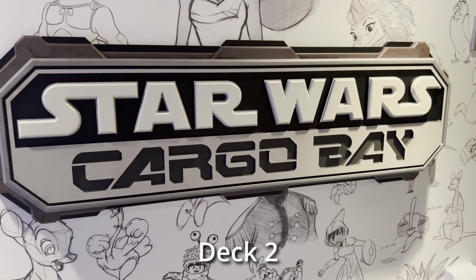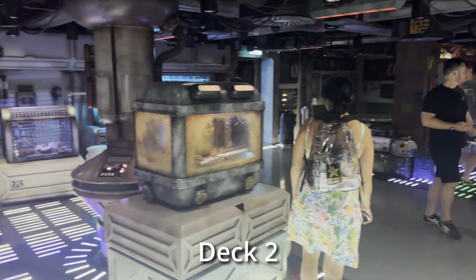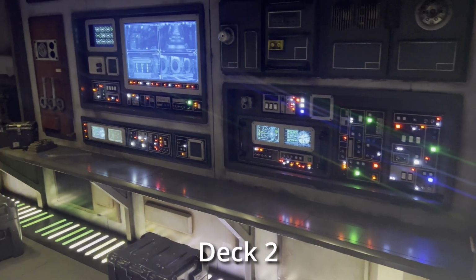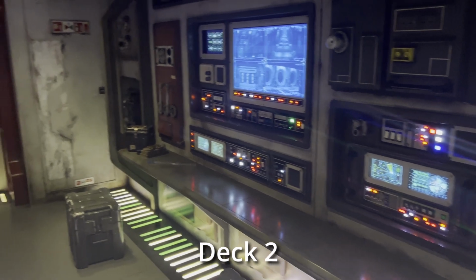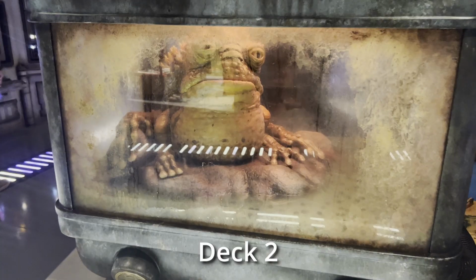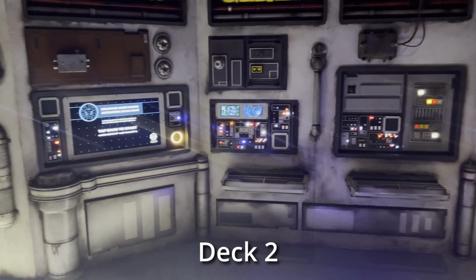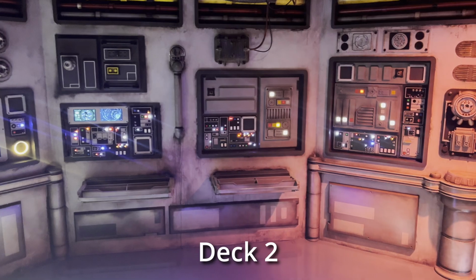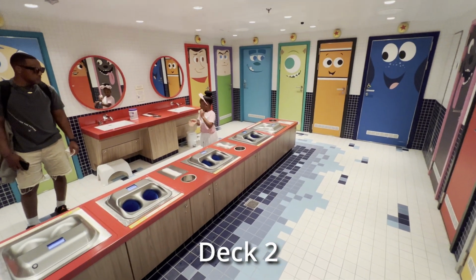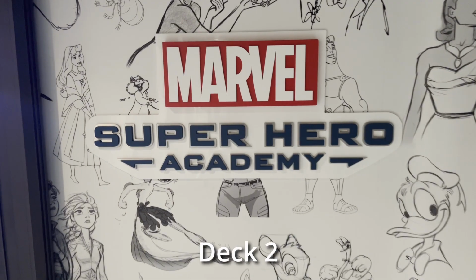The peculiar creatures and legendary characters of the Star Wars galaxy take center stage in Star Wars Cargo Bay. Within this space, kids take on the important role of creature handlers as they learn to manage a mischievous menagerie of exotic beings from across the galaxy. The Pixar-themed restrooms, along with a row of kid-sized hand-washing machines, are centrally located within the club.